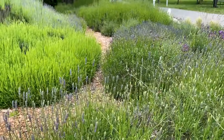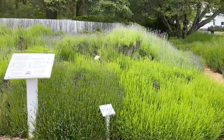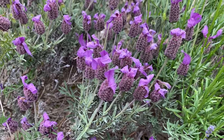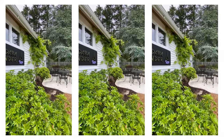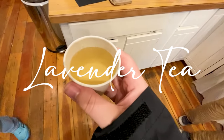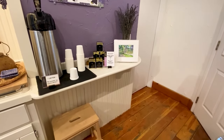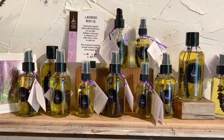The Pelindaba Lavender Farm grow and distill their own farm-grown lavender plants all on site. Inside the shop, they have tons of lavender products, teas, bouquets, body care items, and gifts, which all smelled absolutely amazing.